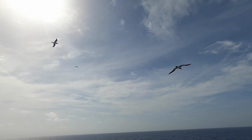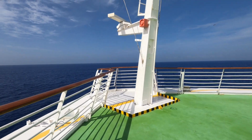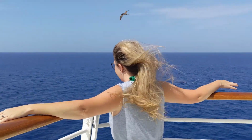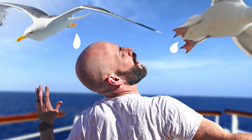There's birds that fly really close to you up there at that spot. It's just a cool part of the ship that you have to check out. The birds were everywhere. It was beautiful. I also tried to get one of those Titanic poses, but mine didn't turn out so great.